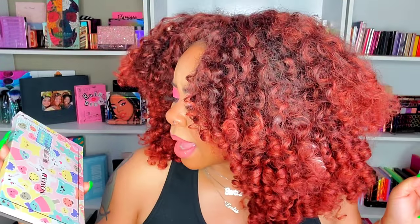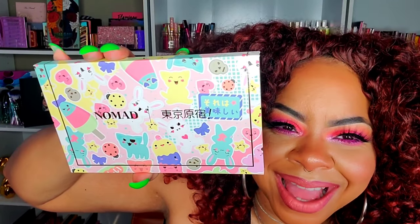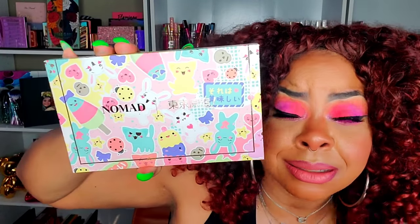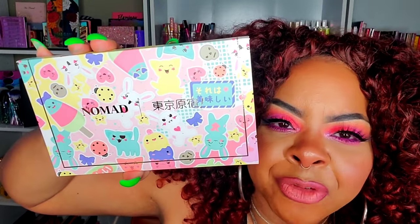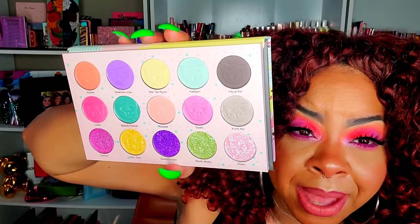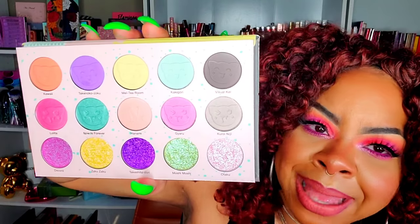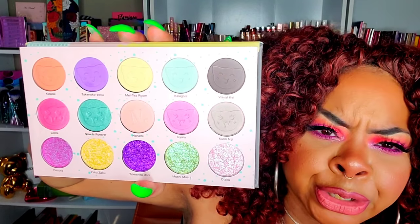Okay, guys, the next palette I got is by Nomad Cosmetics. I got the Nomad Tokyo palette. And there's something about the Japanese designs that I fall for every time. But what's on the outside of the palette isn't half as pretty as what's on the inside of the palette. Do you see that pastel goodness? Do you see it? This palette is so stinking cute.